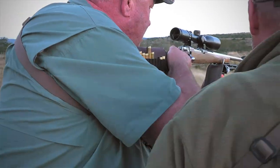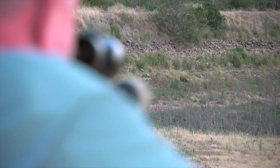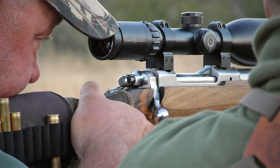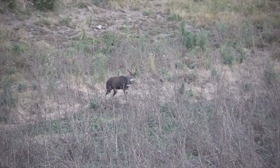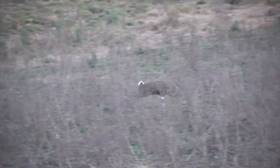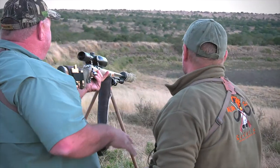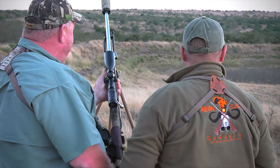Okay, get onto him on the shoulder. Wait for him to stop. Just watch him. Just watch him. Right now. Brilliant, on the money. Good shot, he's down.